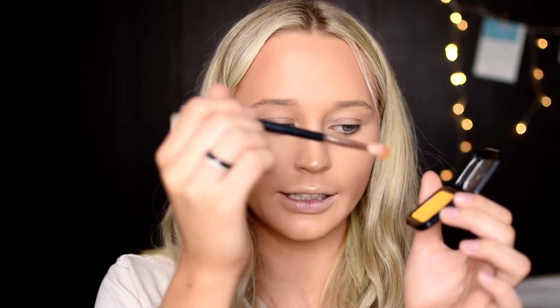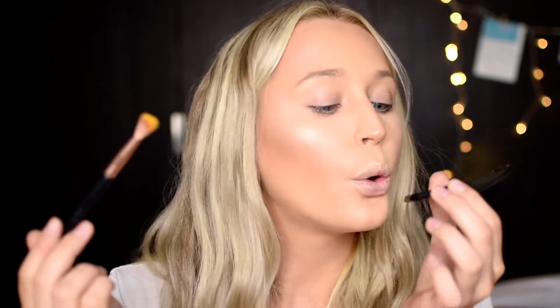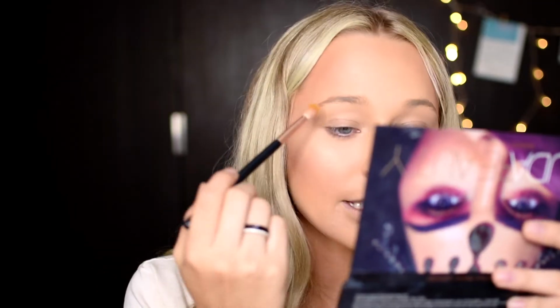I don't know why I bothered getting up to get another palette because I already had my Huda Beauty one here, and because this yellow is so warm, I thought this palette would be perfect to go with it. So I'm gonna take the yellow as my, ooh, it's a lot of kickback. I don't know if you'll be able to see, but when you press it, it's very powdery, which is kind of annoying, but we'll see how it performs.